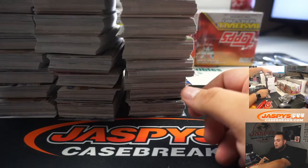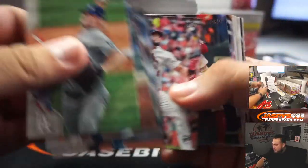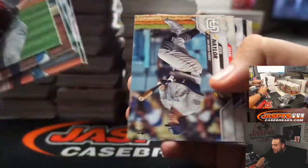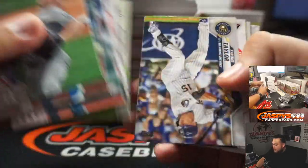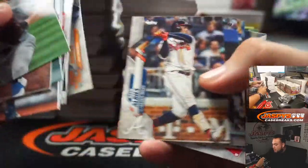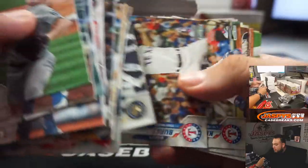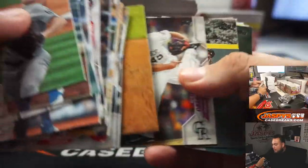Let's just start. Alright, the thing I love about Jumbo is that all the main hits should be in the middle of all the inserts and stuff, so you don't have to worry too much about short prints. With Hobby though, that's another story.